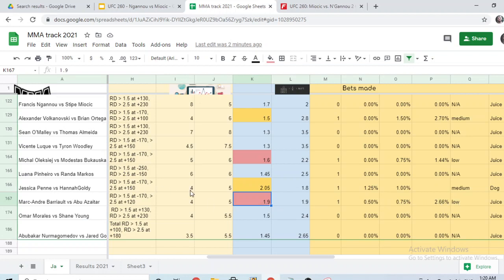Jessica Penne versus Hannah Goldy, I'm picking Penne and betting her. Quite confident here, nearly 2.25% of my money. Luana Pinheiro versus Randa Markos, I'm picking Pinheiro, I'm not betting the fight. Michal Oleksiejchuk versus Modestas Bukauskas, picking and betting Oleksiejchuk, only parlaying him, less than 1% of my money, so a small bet there.